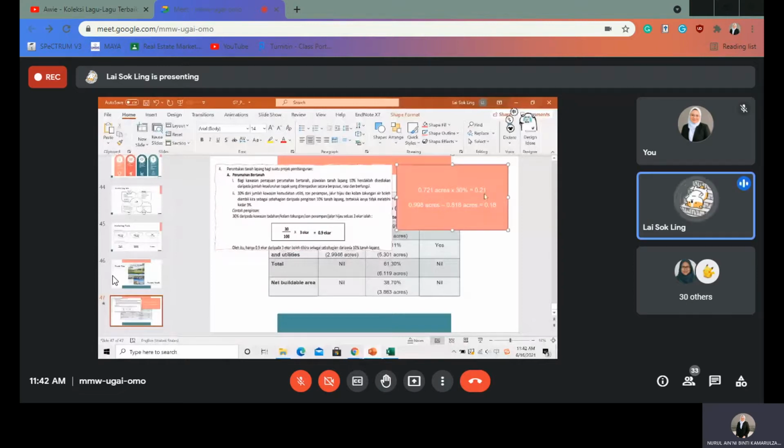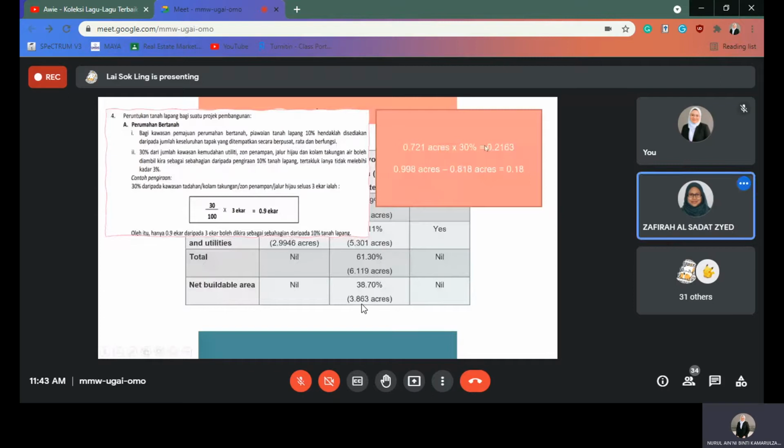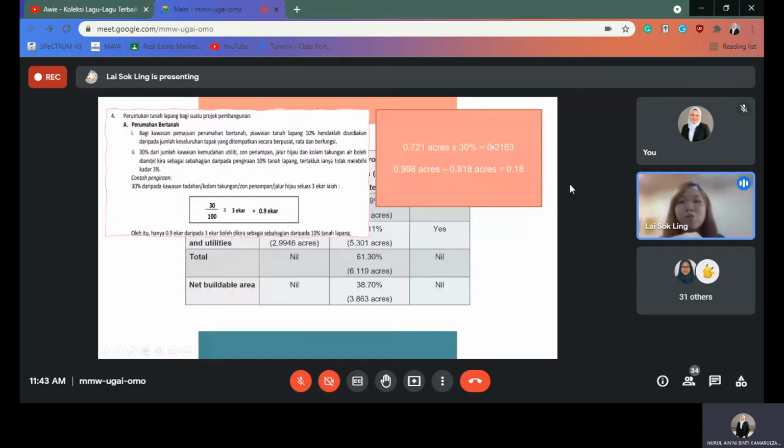5.721. Okay. I change already. In the planning guideline mentioned that we can take 30% from the open space, which the open space is 10% of the land area, okay? So when I take, I have 0.721 acres. So I times 30%, I get 0.2162. Then, which means that I can take 30% from the open space is 0.2163. So to see whether I fulfill or not, I use 0.998 acres minus 0.818 acres, so I get 0.18. That means I only use the open space 0.18 acres only, so I did not exceed 0.2163, so I fulfill the requirement.